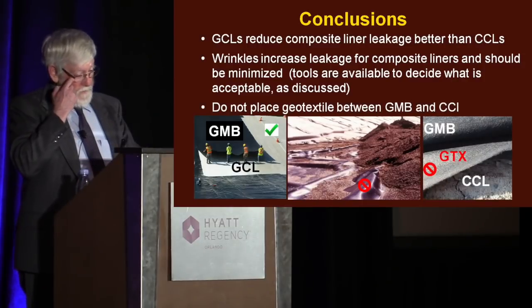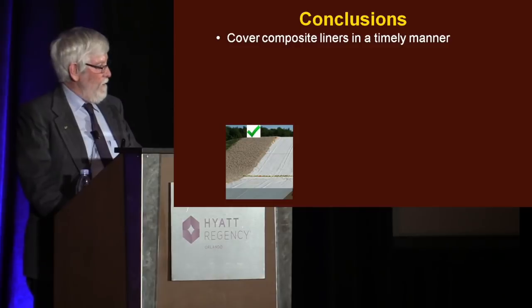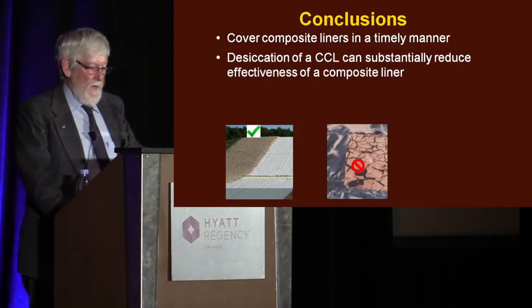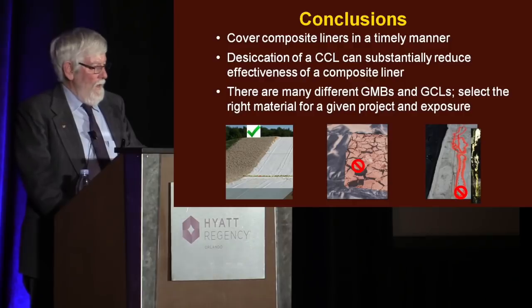Do not place a geotextile between a geomembrane and compacted clay liner. Cover composite liners in a timely manner. Desiccation of compacted clay can substantially reduce the effectiveness of a composite liner. And there are many different geomembranes and GCL products out there. They're not all intended for the same purpose. Pick the right material for a given project and exposure conditions.